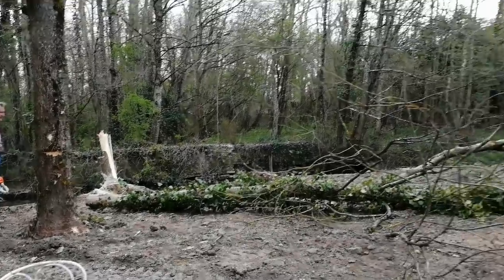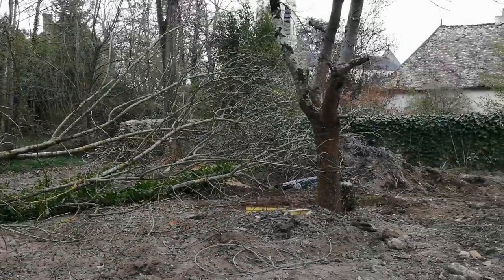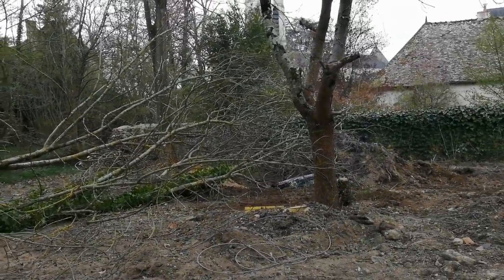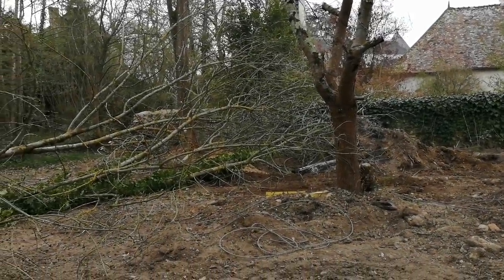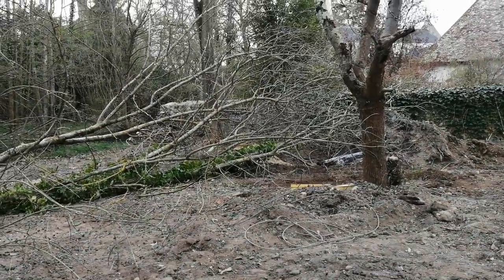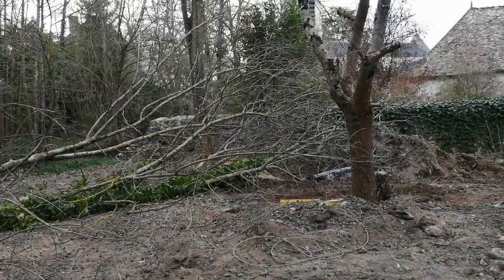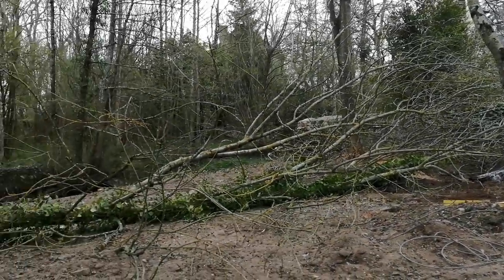Brilliant. It's huge. Yeah, look, it stretches right across that side of the garden there. How tall is that, Tone? How tall is that tree? 12, 13. Well, Adam said 12 metres. There's a competition now, isn't there? I think it might even be taller than that, to be honest.